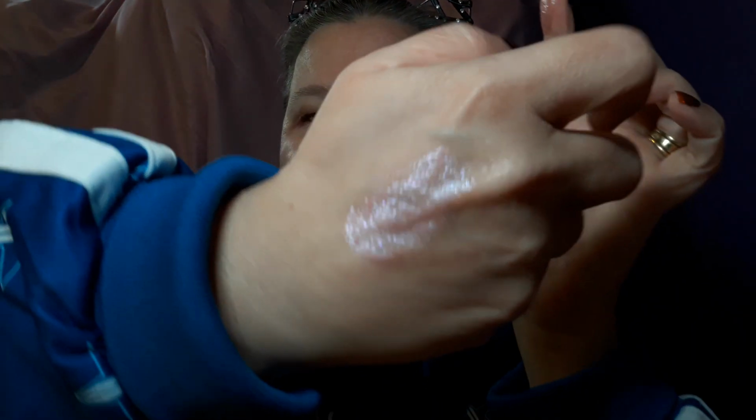Ooh, that is pretty. And now that I've filled this hand, I'm going to have to put it on the back of this hand. Gonna put half a drop, kind of. Oh wow, that is really, really wearable. I mean, come on. This one is so pretty. Oh my god.